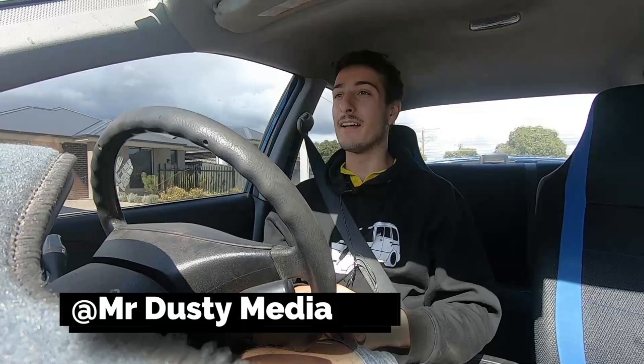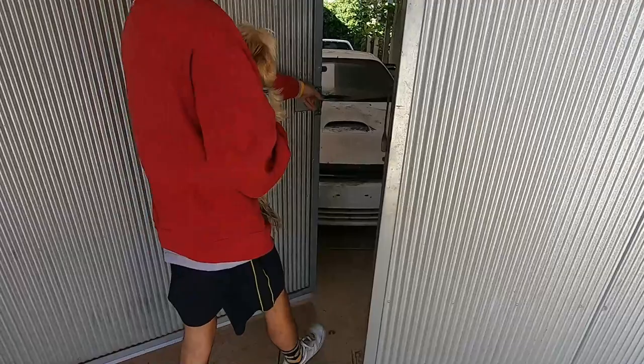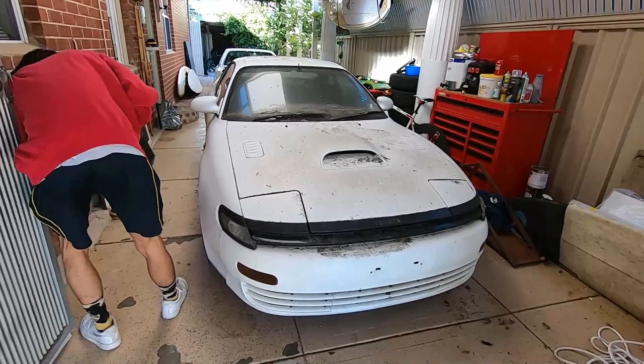But we're driving there now. Let's go see this car. First time, I've only seen one photo of it, so I'm freaking keen. I'm really keen. Let's come through. Yeah. Oh, now, that's special. I'm glad you haven't cleaned it yet.